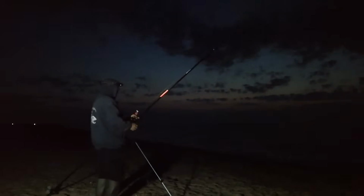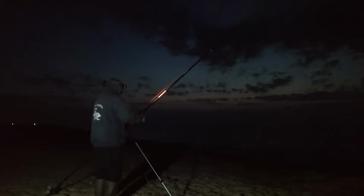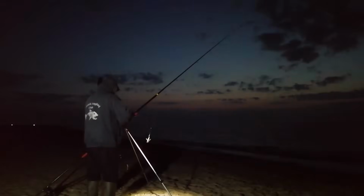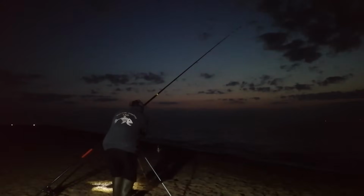Oh, it's almost gone there. Just a tiny little bit. There's a little bit more there on the leader knot. I've got about 2 inches again. Like I say, it's still going to be a cut the leader off because it's the easiest way. Got a tiny little bit of mayweed on the top of the rig, but that's not too much of a problem. That won't affect the cast.